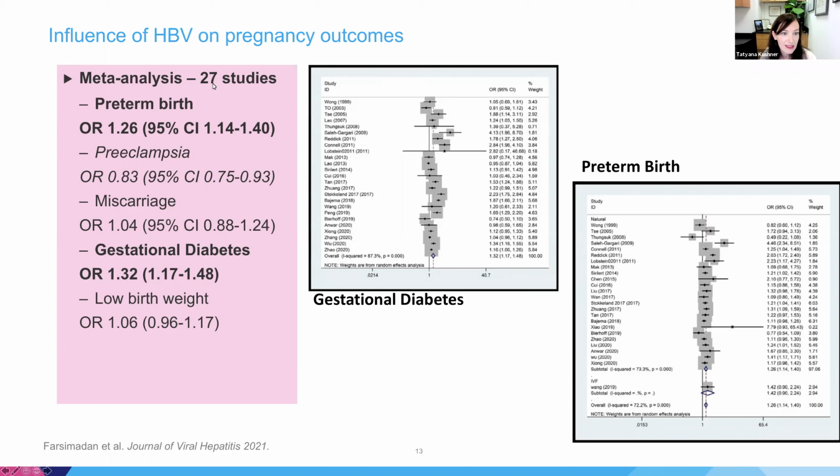And what they found is that there was an association with preterm birth and gestational diabetes. Interestingly, hepatitis B seemed to be protective or have a decreased risk of preeclampsia, and there was no association with miscarriage and low birth weight. I would say that when we look at these odds ratios, they are relatively low, so it doesn't seem that it's a hugely increased risk.